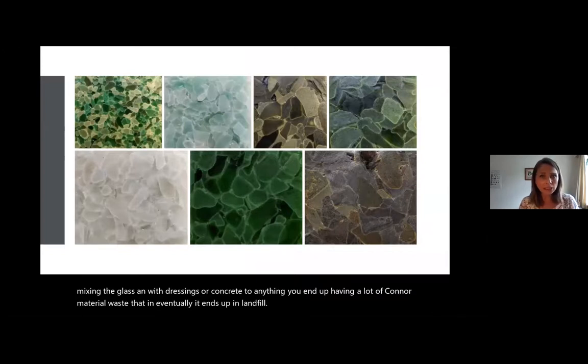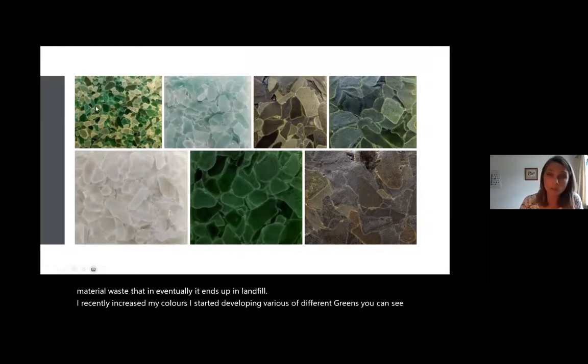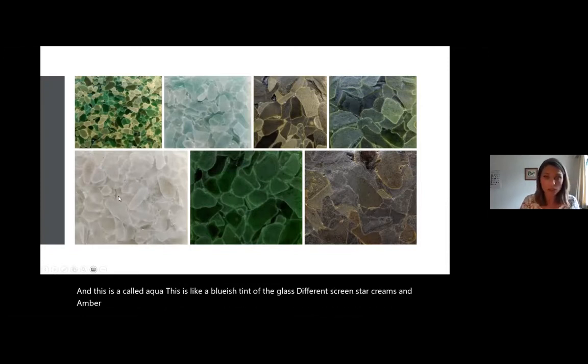I recently increased my colors. I started developing various different greens. You can see here a mixture of all the different wine bottles that you can find. This is called aqua, a bluish tint of the glass, then different greens, dark greens, and amber, and of course, normal clear glass.